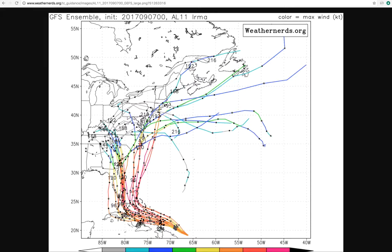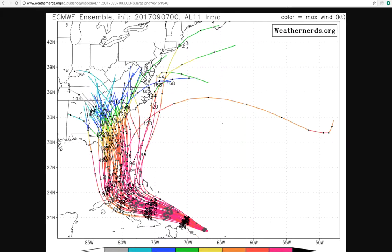The GFS ensembles really show how things are. The storm was probably going to get caught up somewhere in this part of the world and not make it far enough. But being 192, 168, 200 hours out, a lot can change. So maybe that works in our favor that we still have a long time to wait, even though it feels like I've been watching this for 10 days in a row, to see how everything shakes down. European ensembles really show the storm dissipating long before it gets there, so that's why all these tracks end well before they get to the Great Lakes.